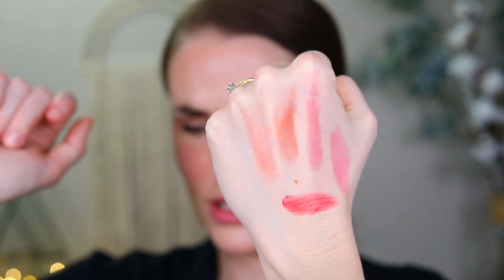And then that's cranberry, it's nowhere close. So it's not perfectly dupable in the Salt New York formula for actual shade, but if you do like the Salt New York formula, I feel like this formula is very, very similar. And I really like this shade.